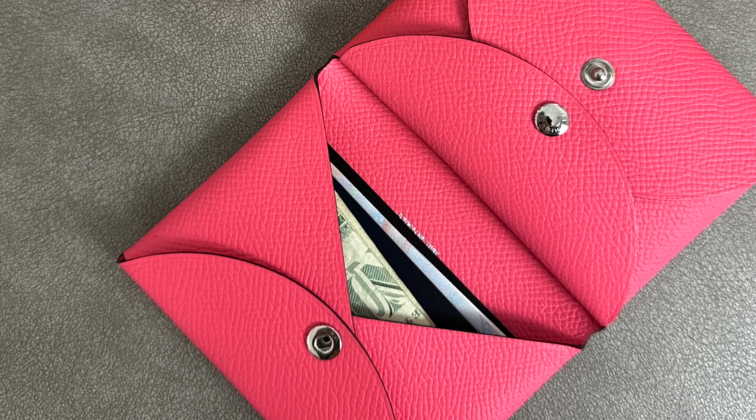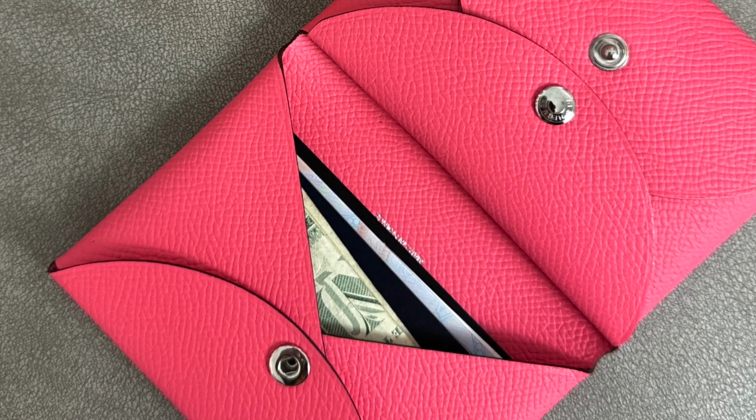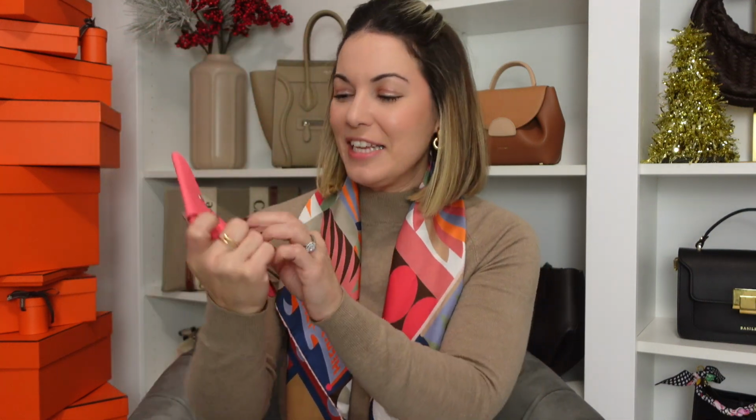So again, I asked my SA for a pop of color, and then a few days later, she actually wrote to me and was like, hey, I have this one in Rose Azalee. I didn't know what the color shade was, and she sent me a picture, and I thought it was the perfect pop of color that I needed, and it is stunning. I do like that it has the additional little pocket. I tend to just stick little memorabilia or something in there, but it is nice that it has that.